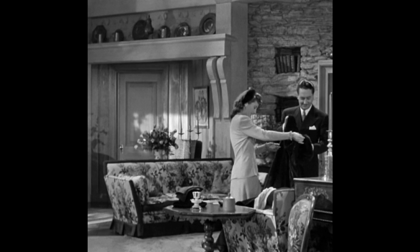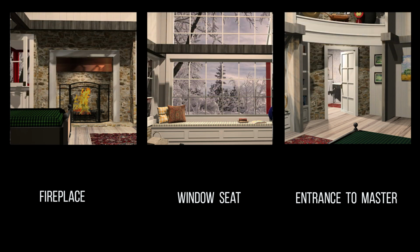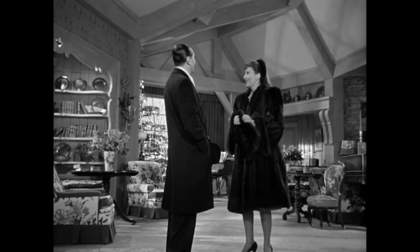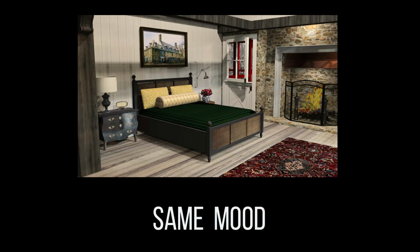It's details like this in a home that make them personalized. Make them your own. They add character. It's not trendy, it's unique. After I've shown you the different design elements in this home, I'll be showing you how I used them for inspiration in the master bedroom ensuite I designed. Not a copy, but a muse to inspire the design. So it has the same feeling, it creates the same mood, but it is not a replica.